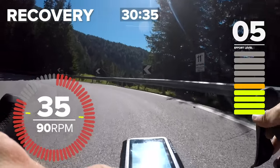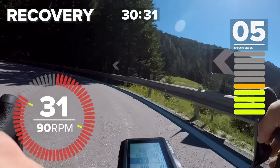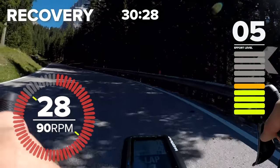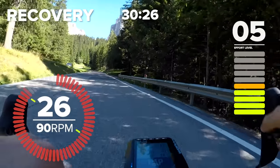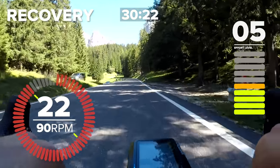Hitting all the intervals to the best of your ability is a really important part of a training session, isn't it, James? Yeah, that's correct. The way you're going to get better is by being able to go beyond, just pushing your muscles and your cardiovascular system that bit further.